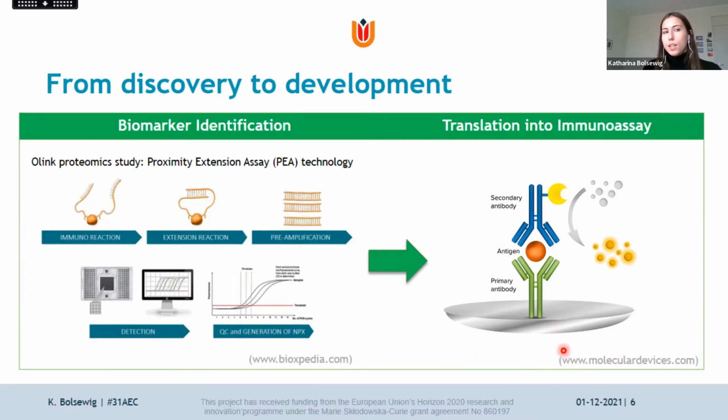It's called the so-called sandwich setup, where we are using a primary antibody that is capturing our protein of interest, and a secondary antibody that detects the same protein and is bound to an enzyme that can, upon addition of a substrate, create a colorimetric or fluorescent reaction, which we can then translate into a concentration. And so as you see, in both of these steps, we're using antibodies to detect the proteins. Only in the first step, we're detecting thousands of proteins in one sample, and in our immunoassay, we only want to detect this one protein.